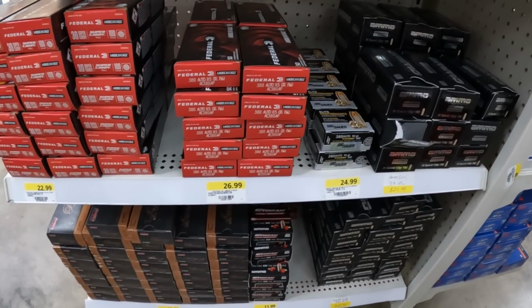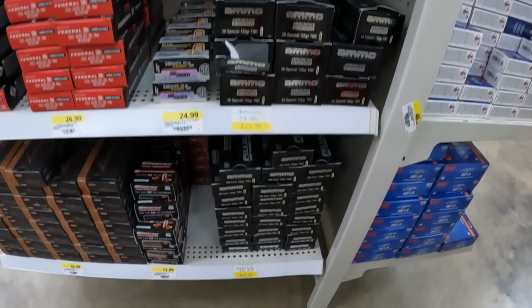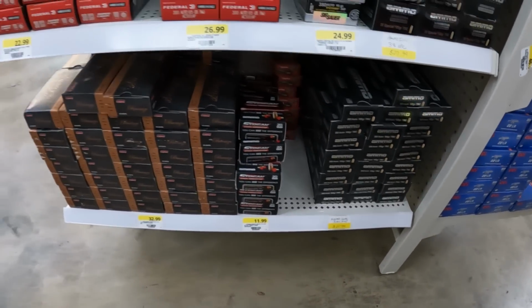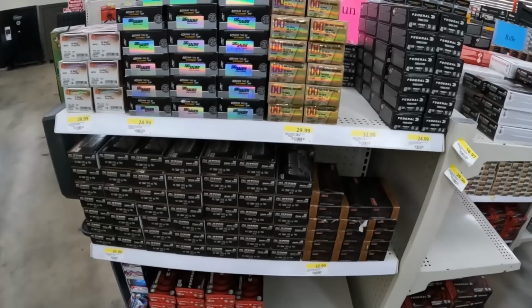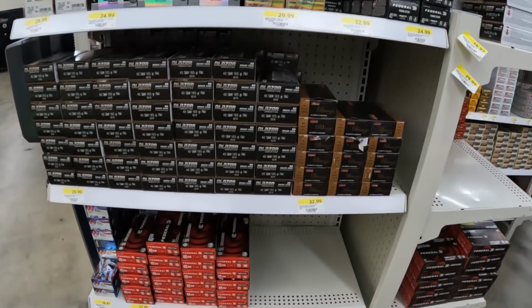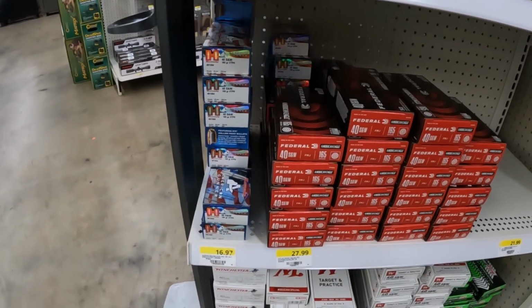They got Federal 380 for 27. 38 Special Ammo Inc, 28 bucks. 380 Ammo Inc, 26 bucks. So a bunch of different 380s in here right now. Streak 380s for $12. 40, I believe it's exactly the same as y'all saw last time. The hollow points and the full metal jackets. Still got the American Gunners for 17 bucks on the 40s.